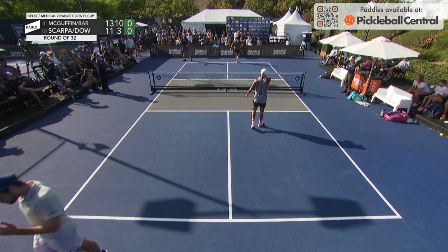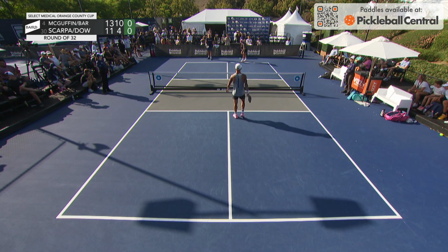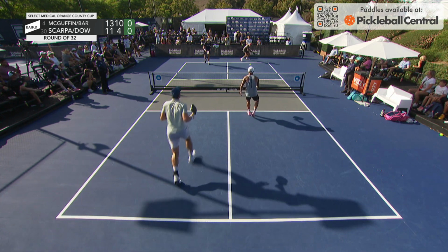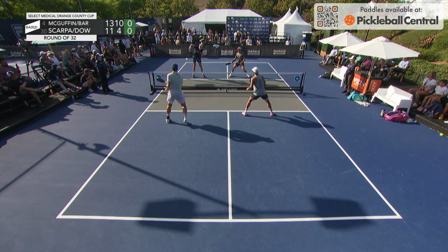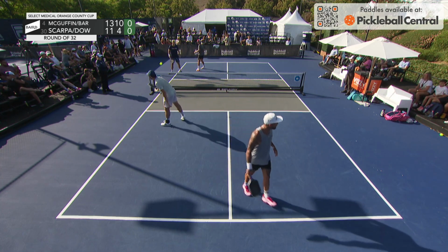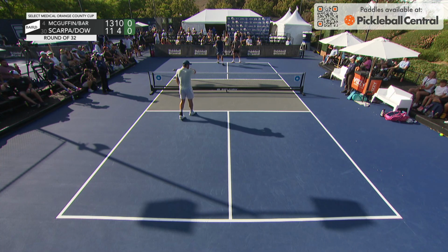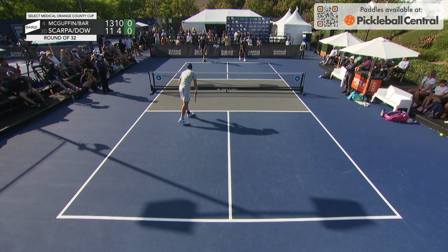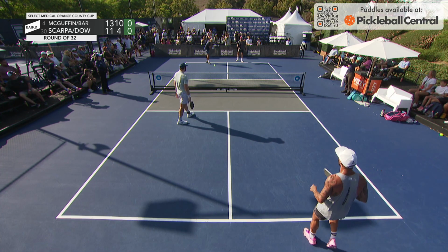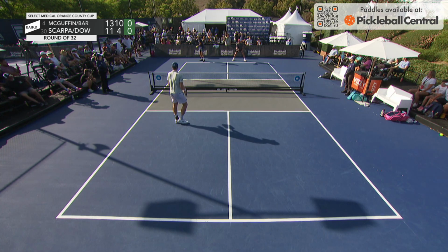Greg lets that one go. Yeah, maybe the second or third attack miss. 4-10-1. Oh. Second serve. I mean, Dekel just winds up as hard as he could at Greg. And on the forehand, Greg just could not get out of the way. I think that might have been going in, too. 4-10-2. Let serve. Let serve. 4-10-2.